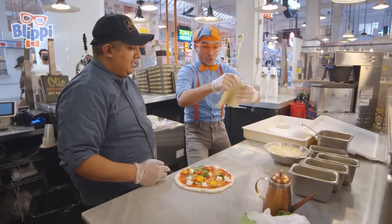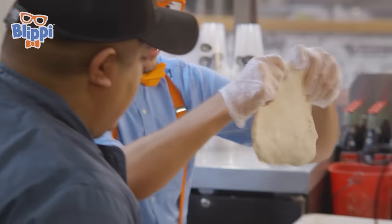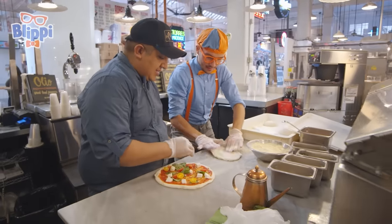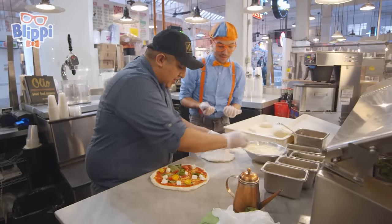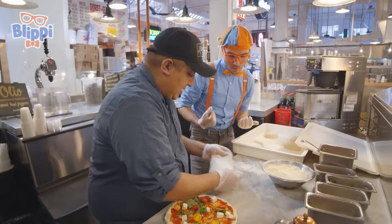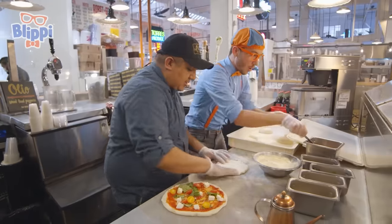Whoa, it's starting to look just like a pizza. Whoa, this is a lot harder than it looks. Here we go. Nice. A little bit more. You're really good at this. Whoa. You can put tomato sauce inside. Yeah. You can put tomato.